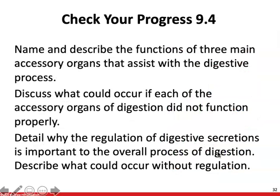All right, so you should be able to name and describe the functions of the three main accessory organs that assist with the digestive process. You should also be able to discuss what would occur if each of the accessory organs of digestion did not function properly. If you know what their role is, you should know what could happen to the body if they don't fulfill their role. You should also be able to detail why the regulation of digestive secretions is important to the overall process of digestion and what would occur without the regulation of those digestive secretions.